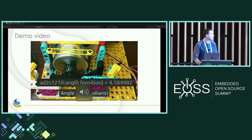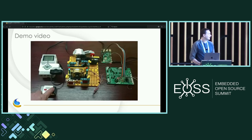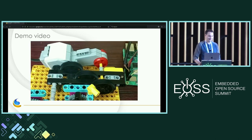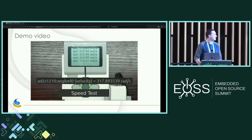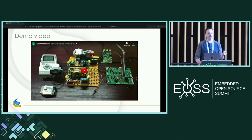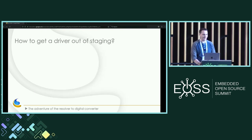This is just doing a rotation test by hand, it's measuring in radians. And then to measure speed, the Lego motors actually have an encoder in them as well, so we can know the exact speed of the Lego motor and compare that to our resolver. So that's actually how I validated that our driver is in fact working and converting the speed correctly to radians per second. That's what the industrial IIO system uses.